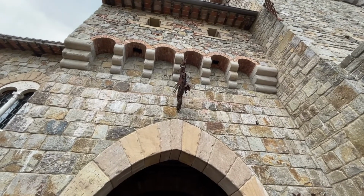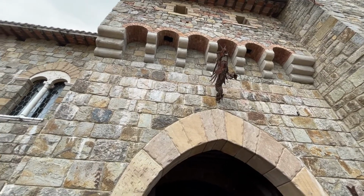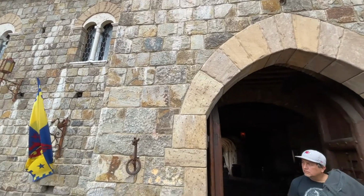Okay. Right this way. And the Truncated Tower is actually one of the defensive posts here at the castle, so you're going to notice some defensive features as we're walking up along this ramp here.